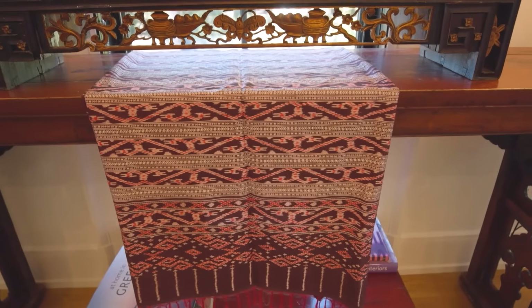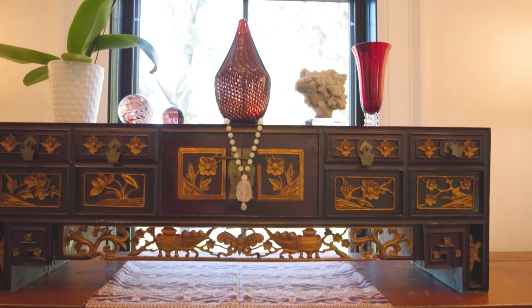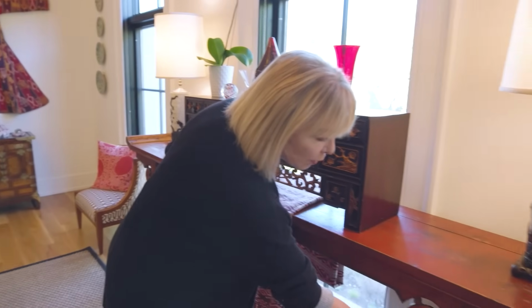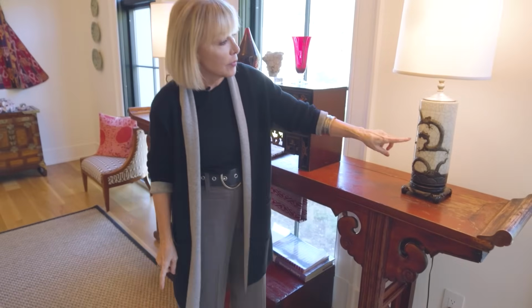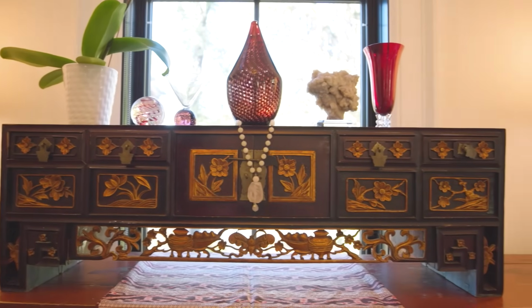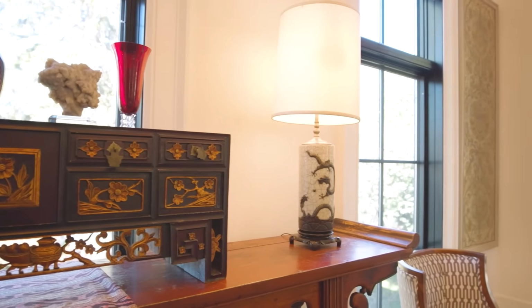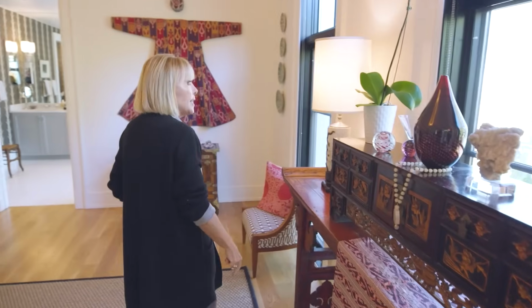This is another one of my Chinese altar tables, this one with an old red painted finish on it. This is a very pretty feature. It's meant to look like a cirrus cloud. These are dragons, which I love. These are very old Chinese vases that we had made into lamps, but this dragon is really quite wonderful. It's antique Chinese as well.